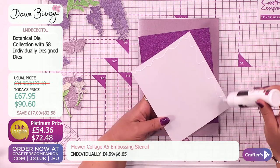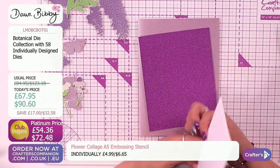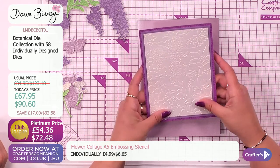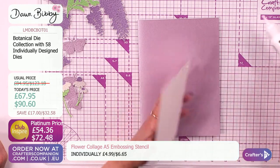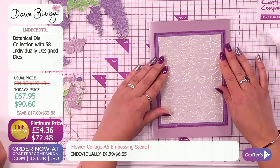We had it in different colours as well, didn't we? Yeah, we do. Because if you were buying that cardstock individually on the high street, you'd be paying minimum like 70p, 75p a sheet, I would say. So we're layering this up now. We're going for an A5 card size this time. So that's going to go onto here.